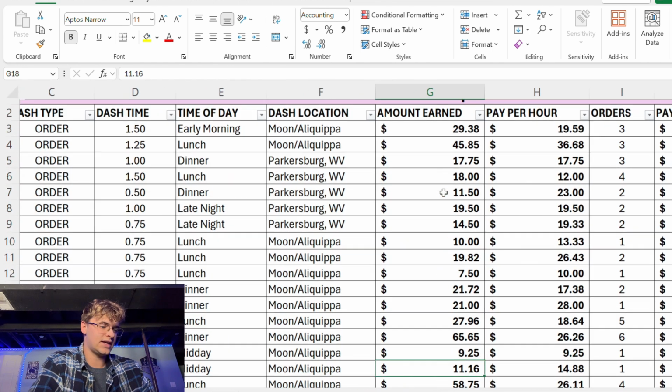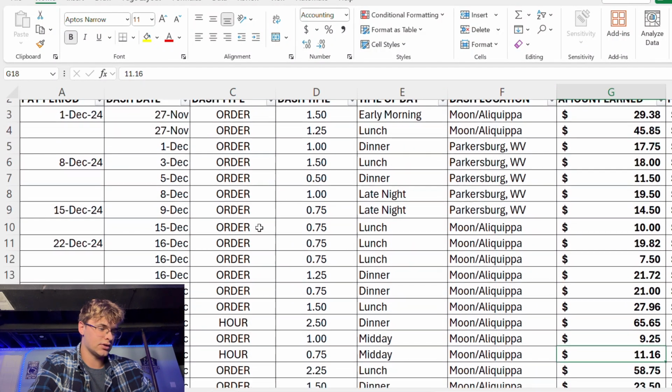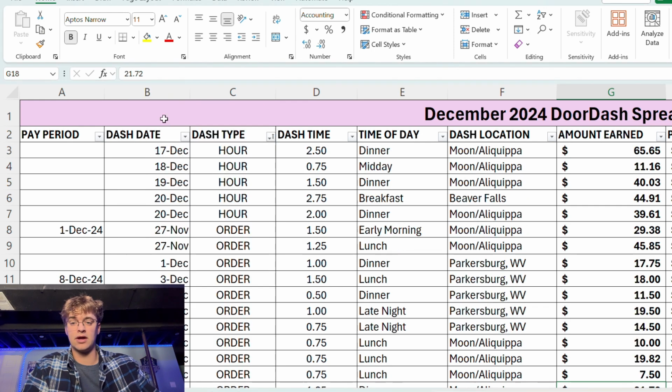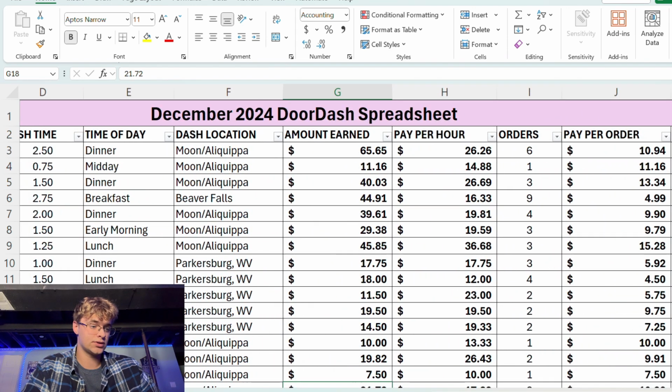So go to the dash type. I keep track of which one's by order and which one's by hour. I have these all set up so that I can sort them. So you can see I had 5 dashes per hour, all within 3 days in the month of December. You can see that my pay per hour, I had 2 of them where I made $26 an hour, and then 3 where I made less than $20 an hour. So it's not exactly a good sample size there. You want at least 10 to make a good sample size.